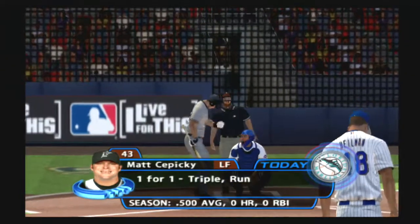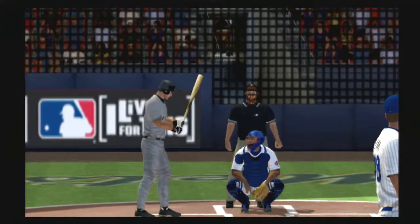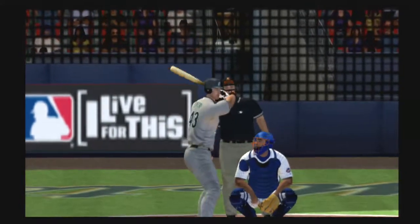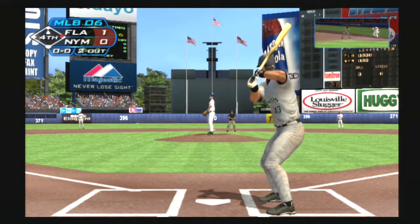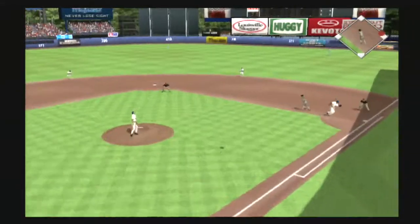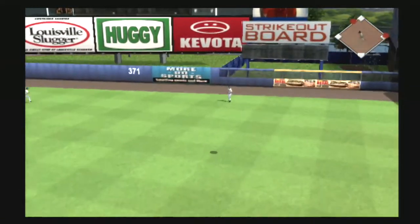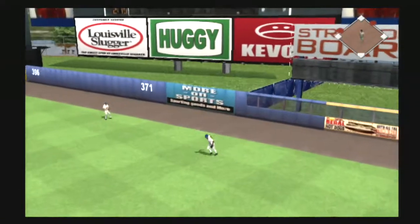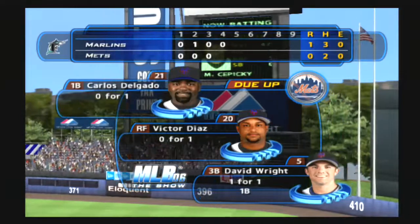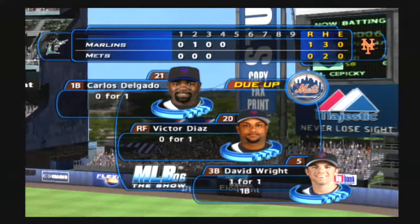Matt Sapicki steps in now. Left fielder, Matt Sapicki. From the belt, kicks and deals. And he gets around on one and hits it high and deep to straightaway right. Diaz will have room, though, as he makes the catch and the side is retired. So it's no runs on 1 base hit, no errors, and 1 man left on.